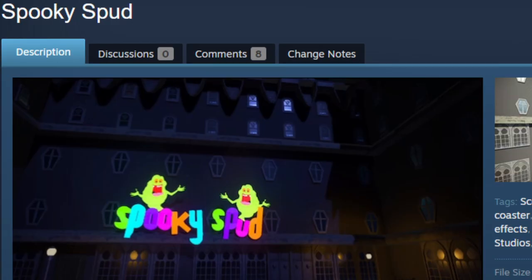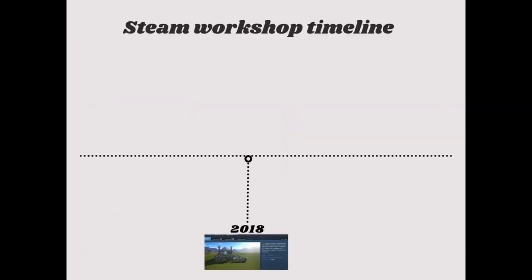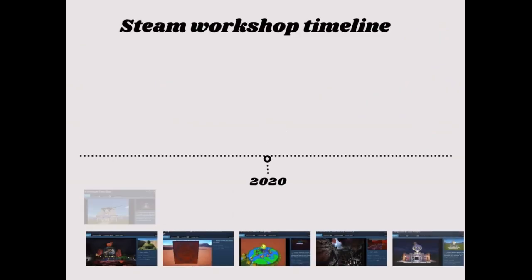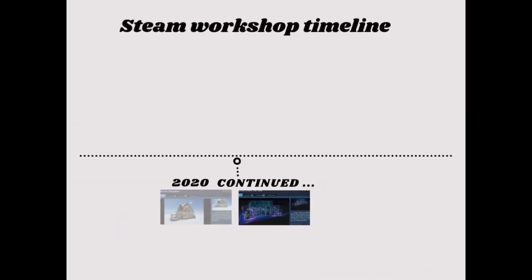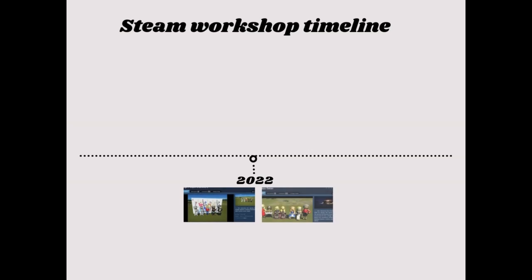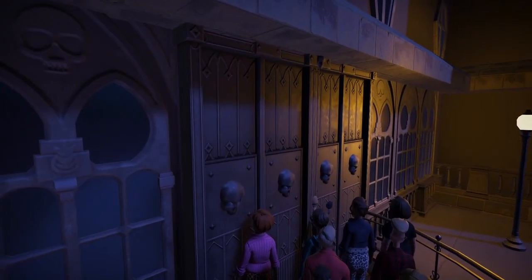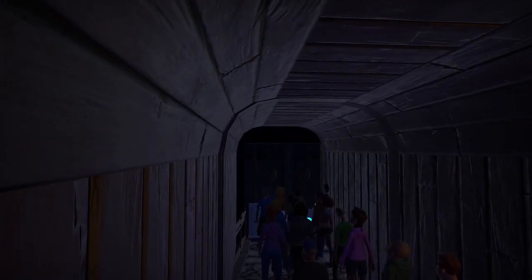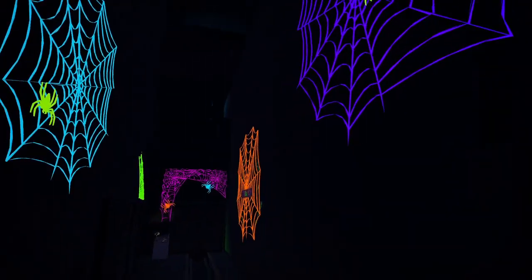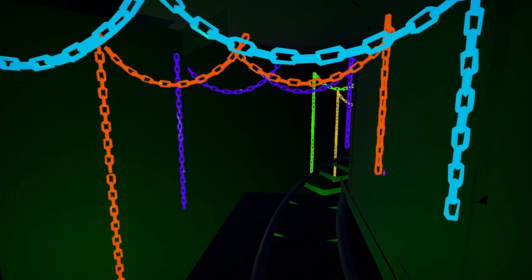So let's see where Spooky Spud falls on my timeline on the workshop. It was my very first blueprint coaster. It came right after Jormungandr and just before my Dueling Coasters project. I was still finding my style at the time and experimenting with different techniques, but this one stands out for a few reasons, especially its inspiration.